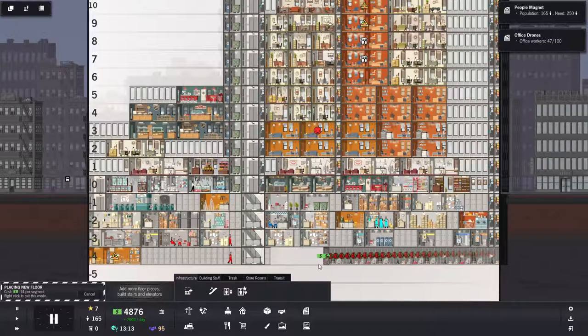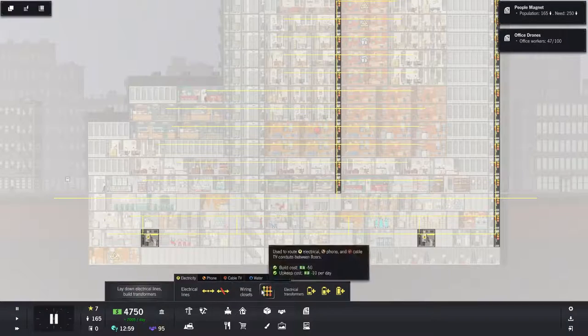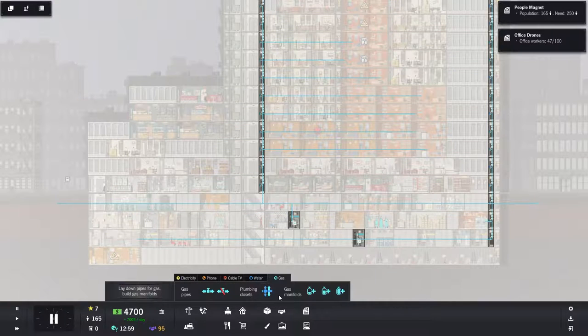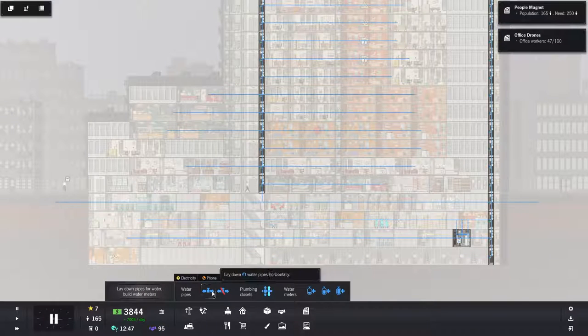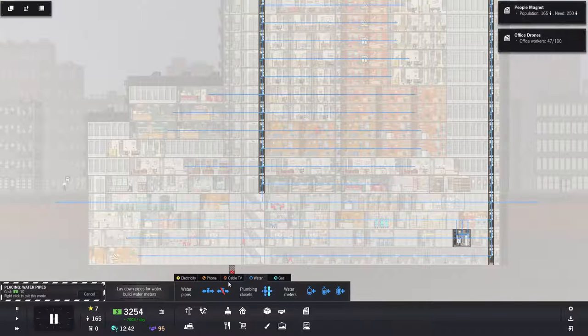If I build... Oh no, I'm going to need to build this anyway. Let's just build it. Utility cabinet over there, and plumbing closet over here. This needs to be connected to gas. Fantastic. So much money. And water too. Oh my god, so much money.